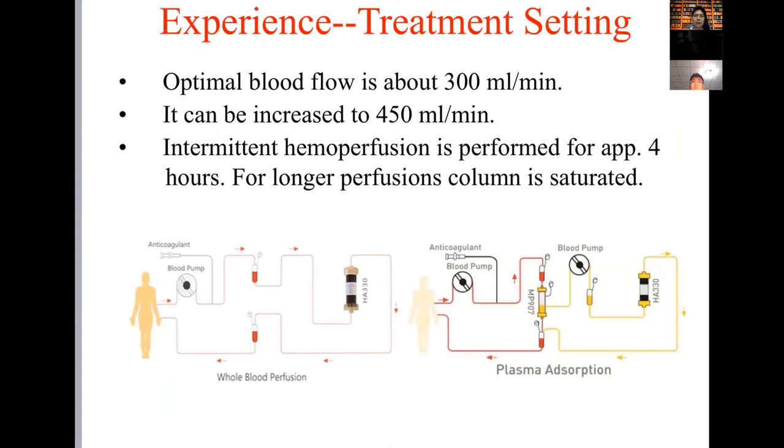And you should perform this application for approximately 4 hours, not more than 4 hours, because in longer perfusions the column is saturated and you cannot absorb unwanted materials at all. So we advise not to use more than 4 hours.